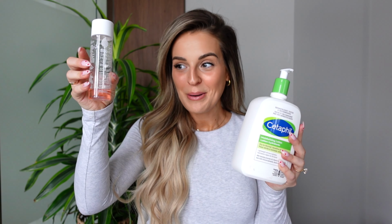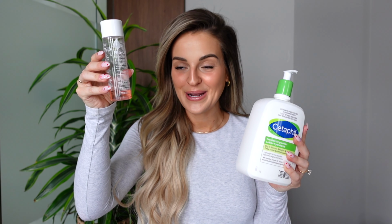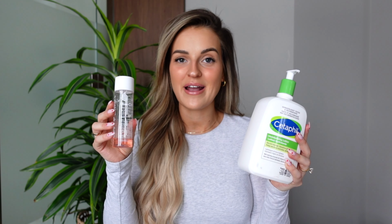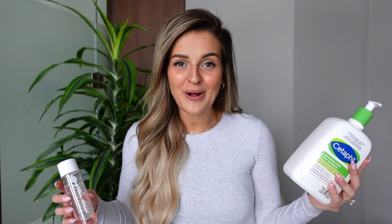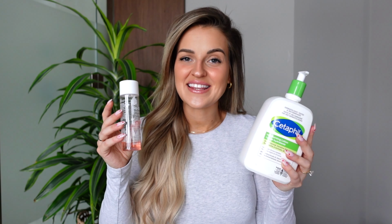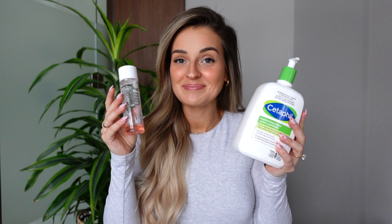I obviously need to purchase some new Bio-Oil pretty soon here, but this is what I used in all 3 pregnancies, and I haven't experienced too many stretch marks. I have a little bit on my hips, but I obviously can't say that this has for sure helped, but I don't know.